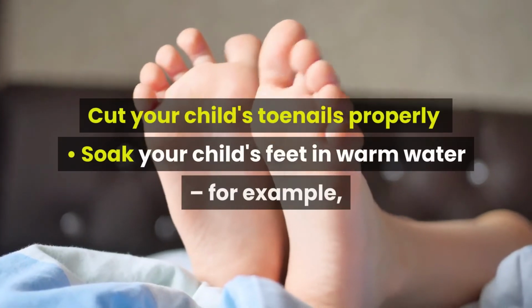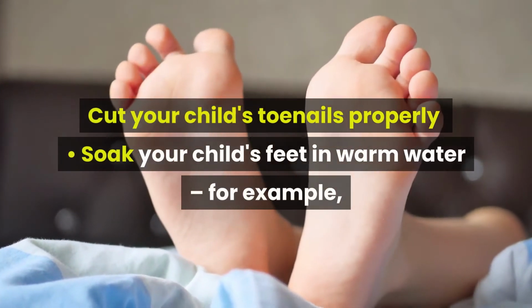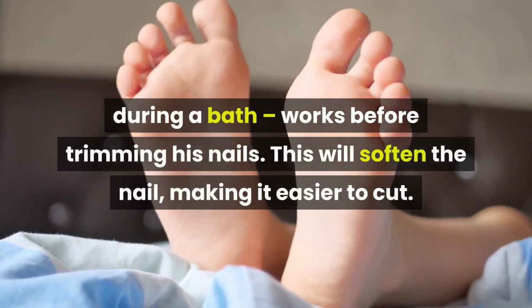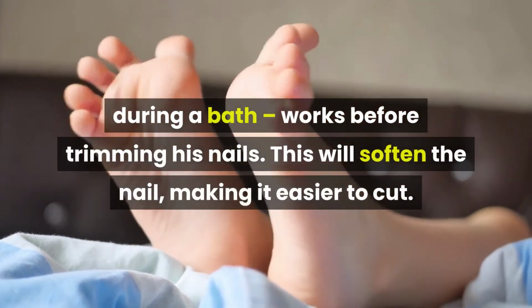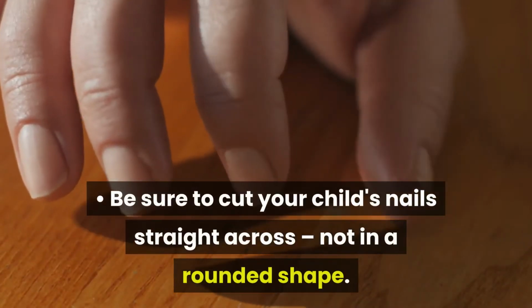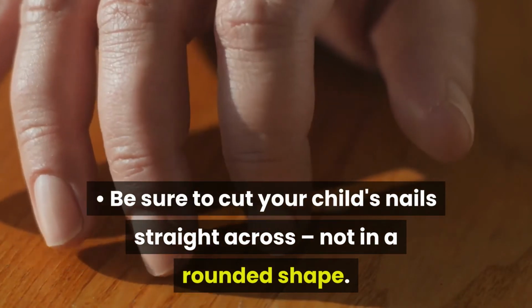Cut your child's toenails properly. Soak your child's feet in warm water, for example, during a bath, before trimming his nails. This will soften the nail, making it easier to cut. Be sure to cut your child's nails straight across, not in a rounded shape.